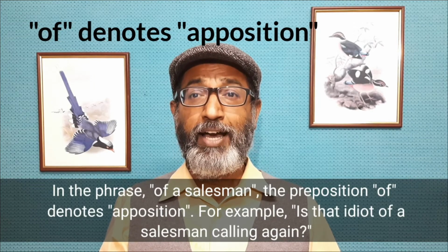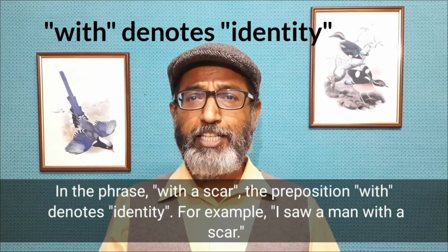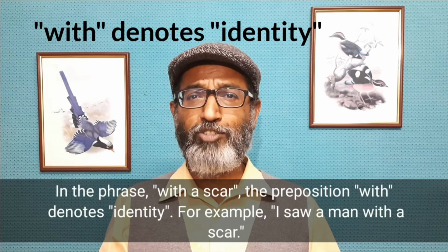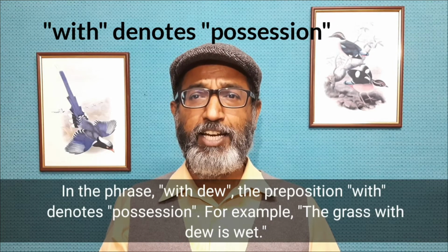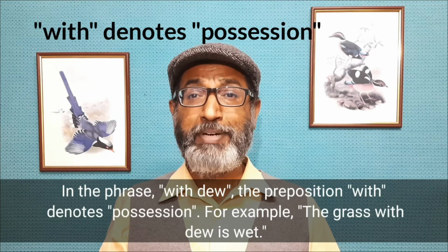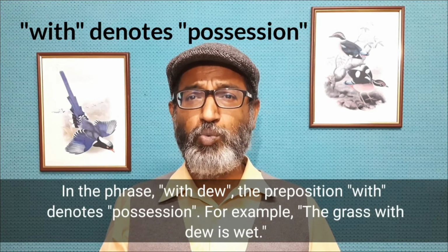For example, is that idiot of a salesman calling again? In the phrase with a scar, the preposition with denotes identity. For example, I saw a man with a scar. In the phrase with dew, the preposition with denotes possession. For example, the grass with dew is wet.